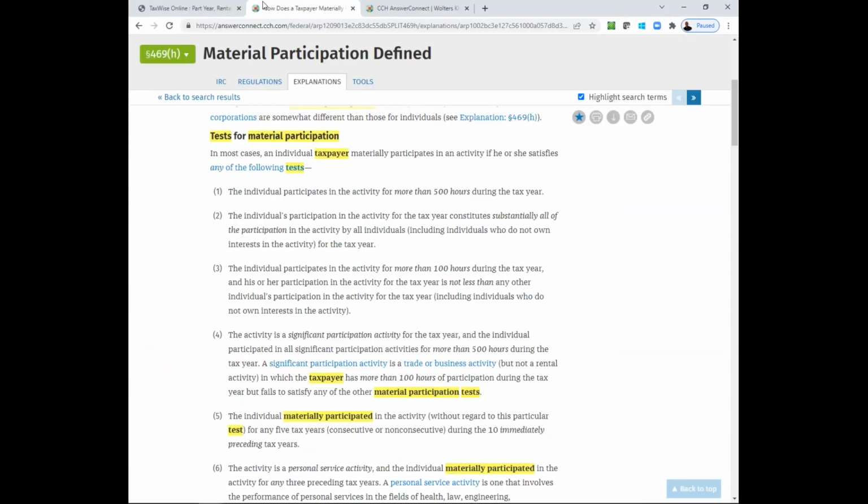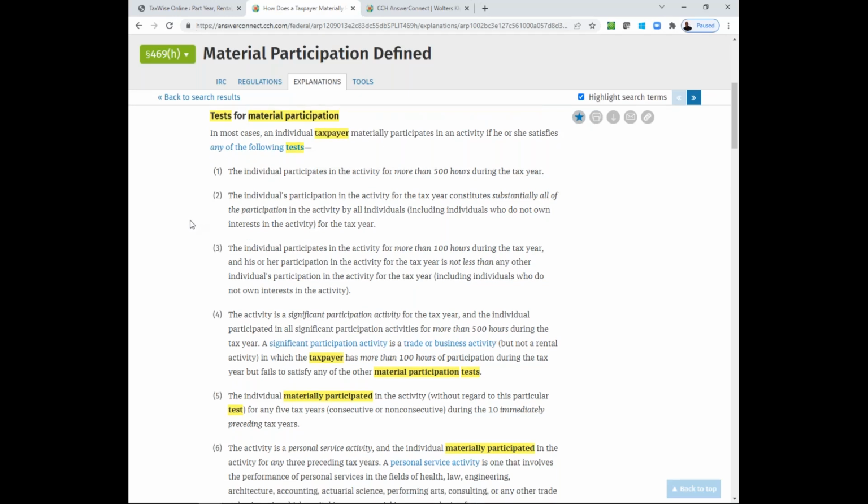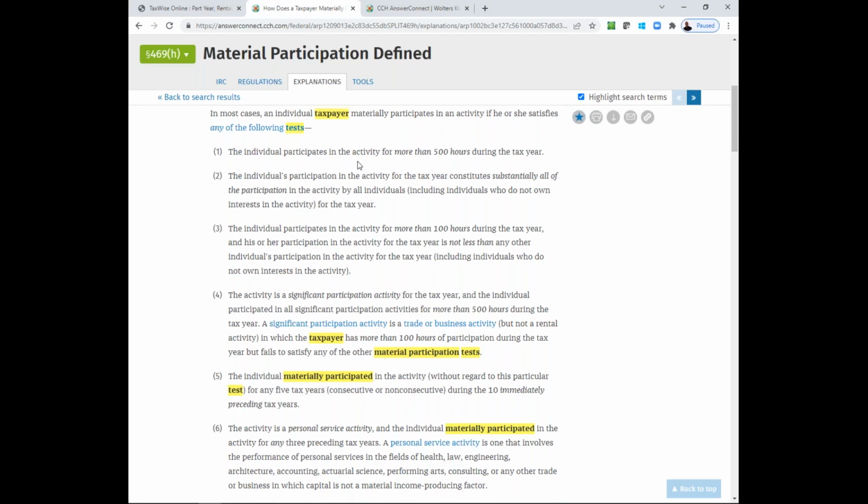How does the IRS view material participation? There's a 7 test rule, and you just have to meet one of these, right? So Lisa just needs to satisfy one of these. If she participates in the real estate property over 500 hours during the tax year, there are other things that can help her meet it, but we've got our 7 tests here.